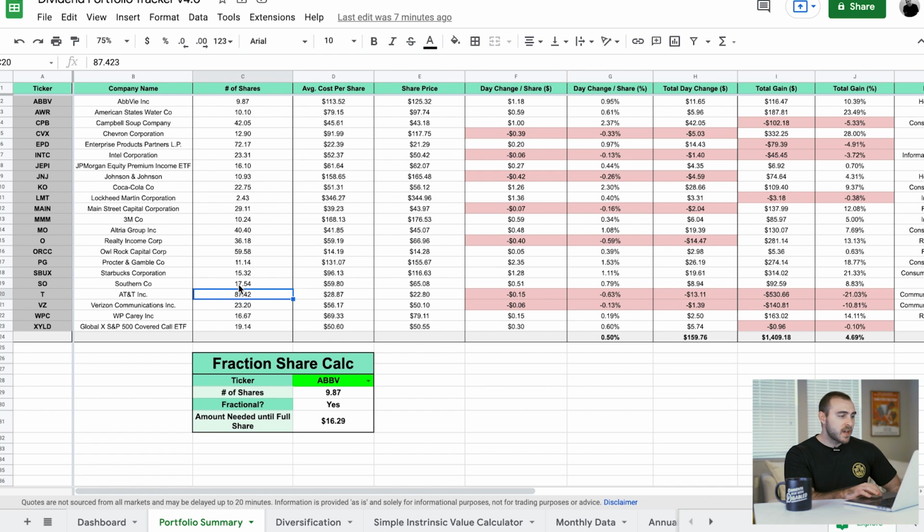We'll see what happens. Also, guys, as far as dividends go this week, I got a few pretty good payments. I got a payment from Johnson & Johnson. I got a payment from JEPI, which is pretty nice. This is my first JEPI payment, and it got me basically 1/10 of a share. Then I also got a pretty nice payment from Southern Company.